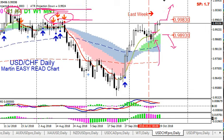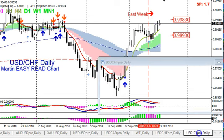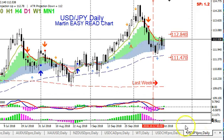Okay, so let's take that off and let's move right on to my next one, U.S. Japanese yen. This is the last of my major currency pairs I'm going to discuss. Then we'll get into some cross pairs. So take a look at what happened last week. Well, very similar. We had a bounce off the support, and this acts as dynamic support.